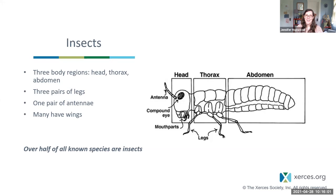And as Steph mentioned, there's a huge diversity of insects on the planet. Although we have estimates of about 1 million to 1.5 million species identified so far, some people estimate there's about 5 million species of insects out there, and we just haven't discovered them or identified them properly and named them properly. So there's a lot to learn about this particular group of animals.